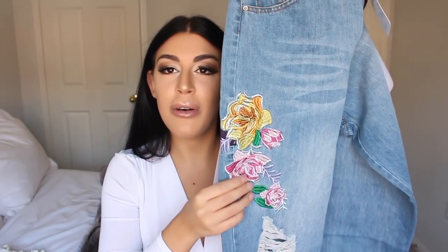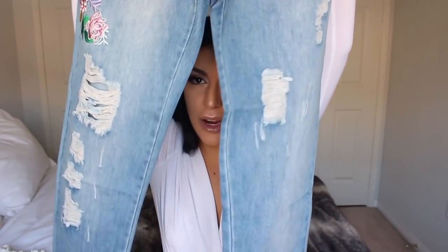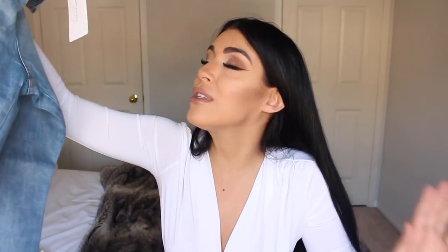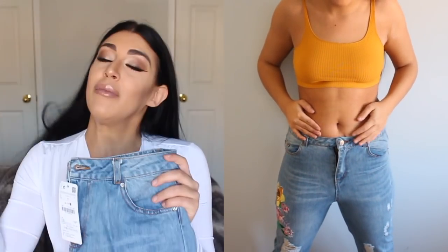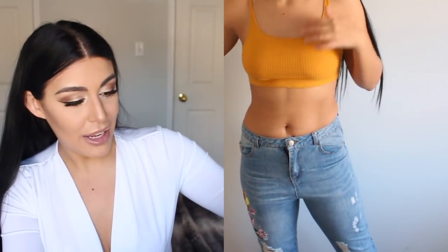There is not really any stretch to it, and I was right. So they have this embroidery on the side. They have rips all down the front, but not too many, and the leg is that tapered mom jean fit, which is so in right now, so I thought I would give them a go. I got them up and I got them done up, but they sit very low on my body. They definitely were not a high rise.